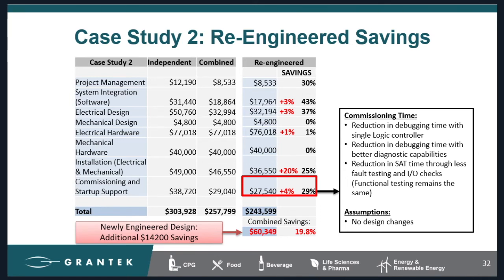Now, since we didn't change the functionality of the solutions, or really the solution itself, we only simplified the design, mechanical also did not change. So in total, we saved over $60,000 in this example.